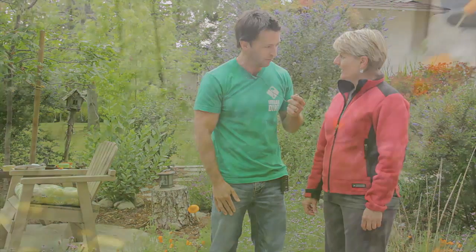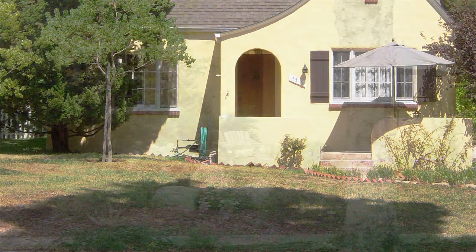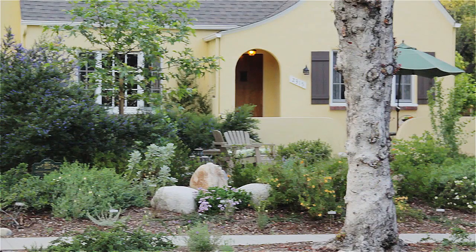Today, garden number 17 with the garden designer, Greg Rubin. Welcome to the show, Greg. Oh, thank you. I should mention that I'm actually a co-designer because the owner of this property actually had a huge part in the layout and design of this landscape as well. It was really a collaborative effort.